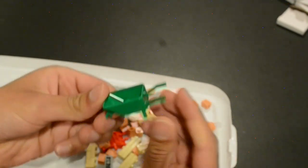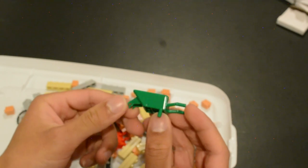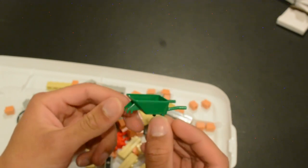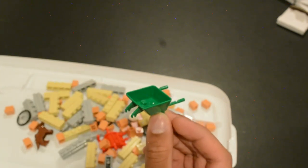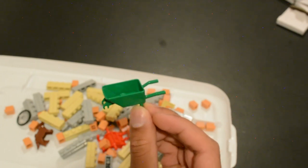Okay, so I also got this wheelbarrow. I'm very, very happy with how this looks. It's just so, so nice. I love getting the new parts from LEGO because they're in such great condition all the time. So this wheelbarrow was $1.93. I know, a little bit pricey, but I think it was worth it.